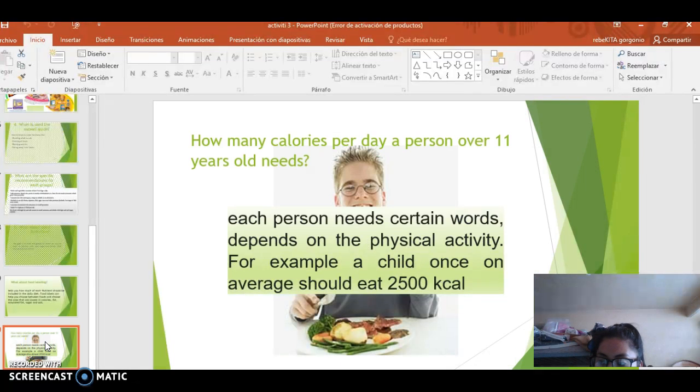How many calories per day does a person over 11 years old need? A child once on average should eat 1,500 calories.